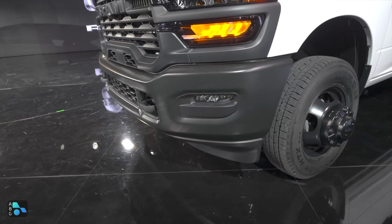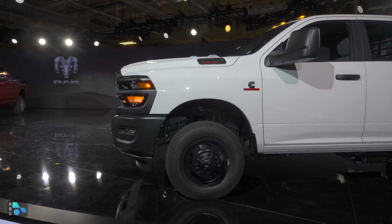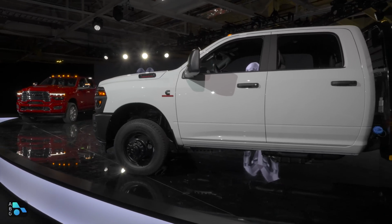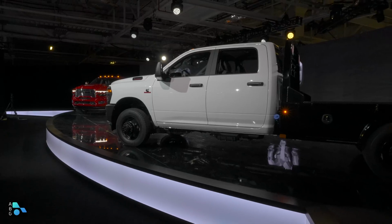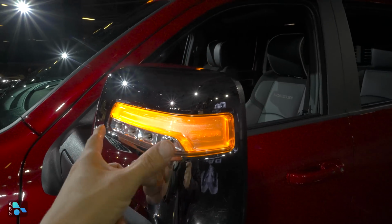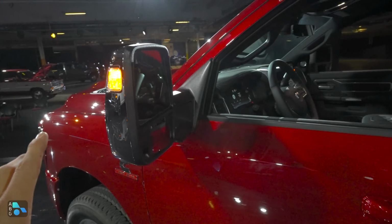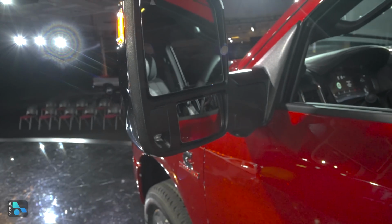Coming around, you'll notice this does have a few options on it, so it's not actually a fully base model, including, of course, that Cummins diesel engine. The heavy-duty truck lineup, this is the last stand for the Hemi engine. So if you still want a 6.4-liter Hemi, you can get it here, and you won't get it really in anything else in the lineup. The nice large tow mirrors remain. We have LED lighting, of course, LED turn signal repeaters there as well. The multi-mirror design over here on this side, and then you can see the camera for the 360-degree camera system.